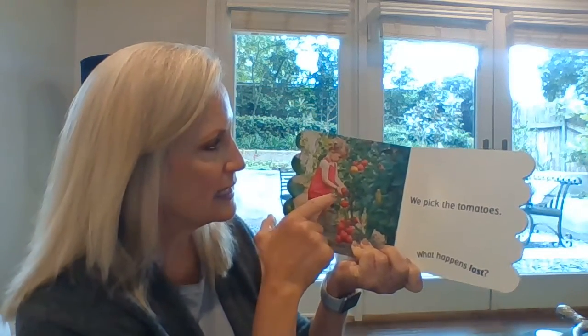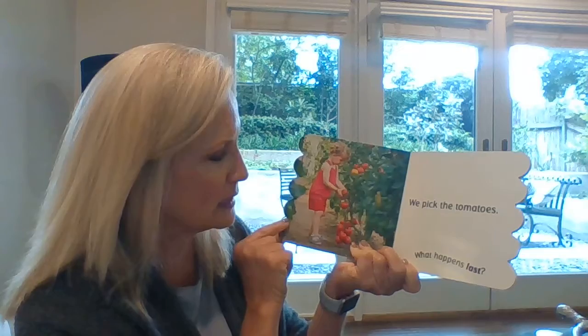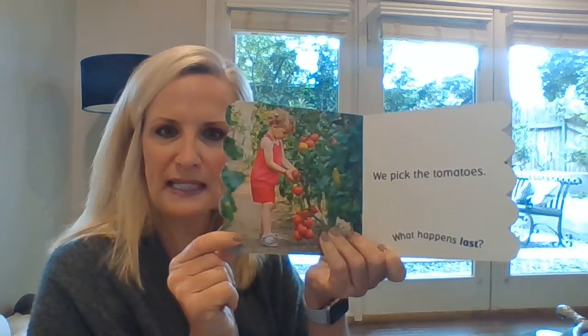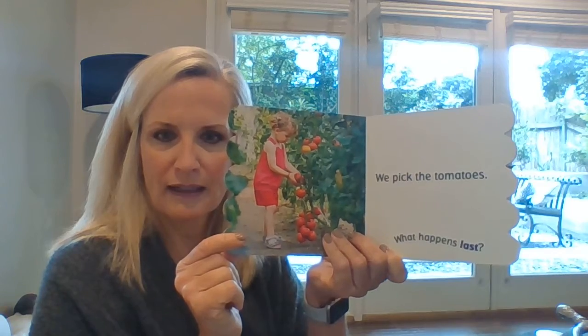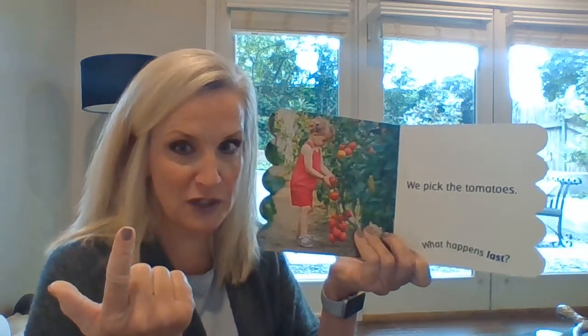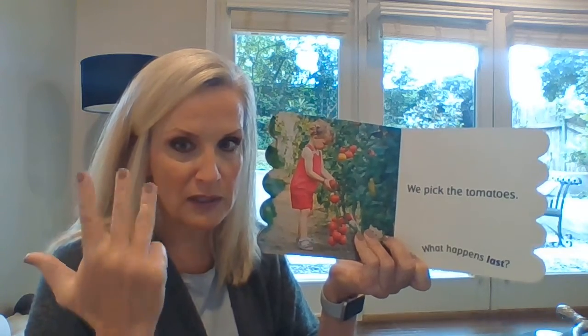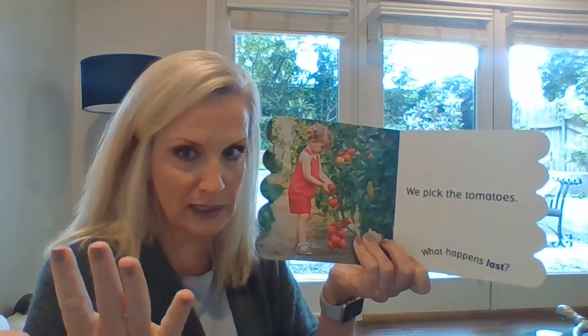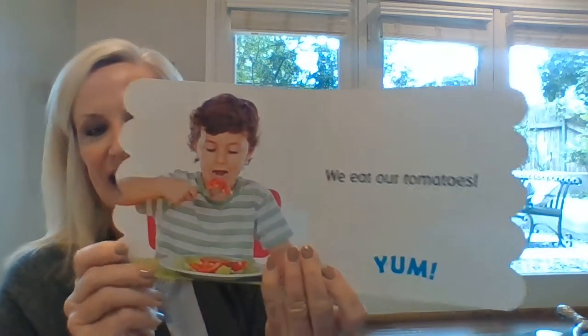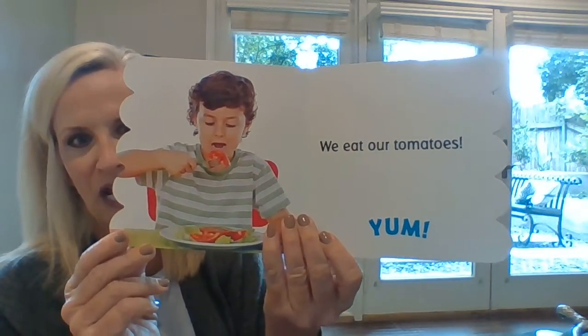You can pick them. We picked the tomatoes. See this little child picking the tomatoes? What happens next? Plant the seed, water and sunshine, plant grows, tomatoes grow. You pick the tomatoes and then, do you have a guess? We eat our tomatoes. Yum.